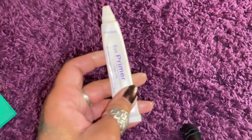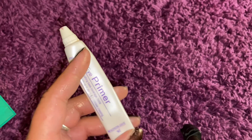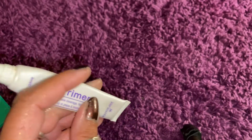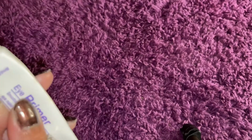Okay, now this one is a Just Color Eye Primer. And the goal with this one is to finish it. This is the primer that I've been using. I have a ton of eye primers that are just sitting in my drawers, and I never use them. And so I'm starting to use them. And the goal is to use this up completely, okay?